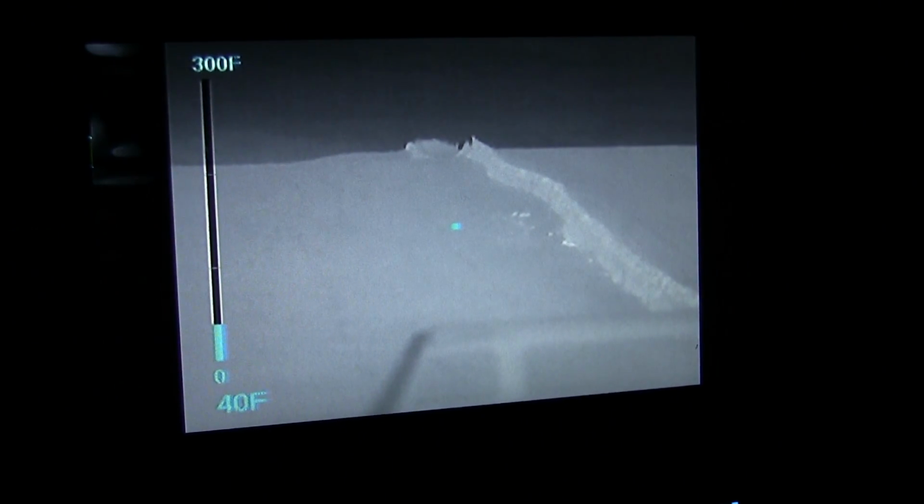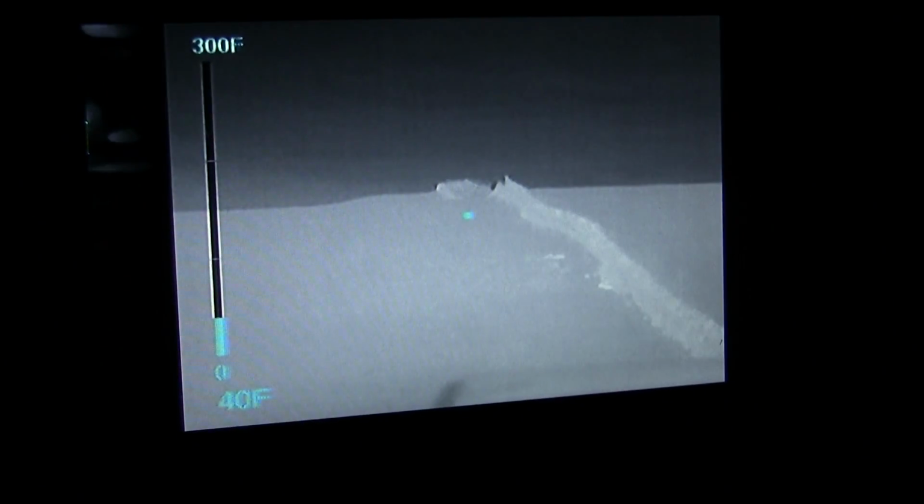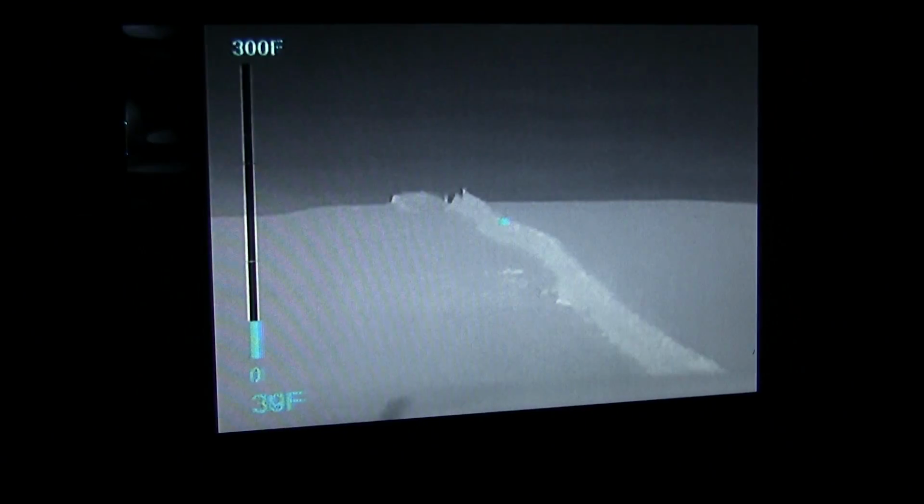Just as we were driving across the ridge there, the thermal camera picked up something on the other side of the wall. Not quite sure what it could have been. It could have been a rabbit or something, but I'm just going to sit here and have a little look. I think it went through that gate up there, Ian, at the top.